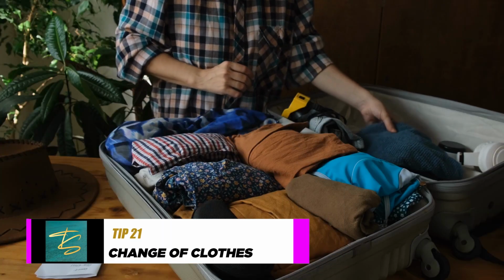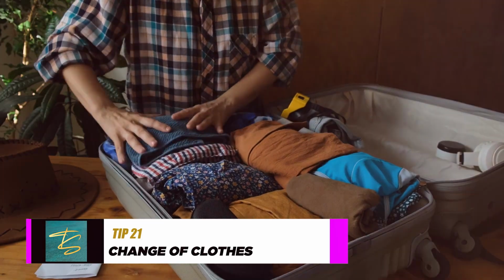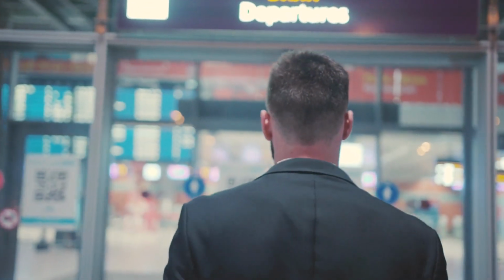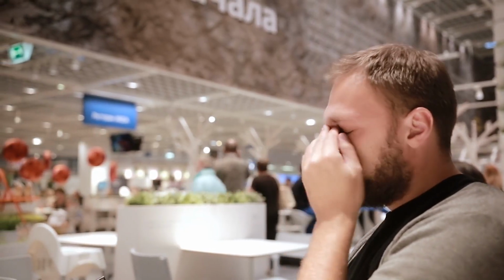Pack a change of clothes in your carry-on. Fresh underwear and a clean shirt can make you feel human again. It's amazing what clean clothes can do for your mental state. This should be obvious, but you'd be surprised how many people don't think of it.